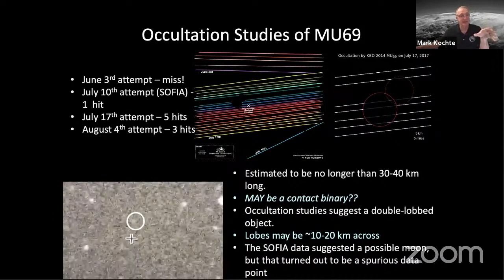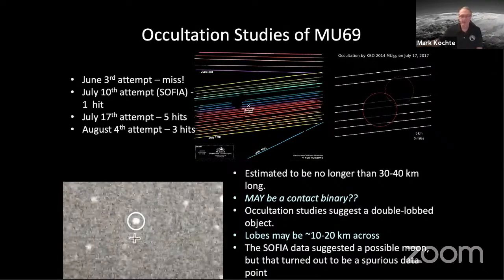So the June 17th attempt, 7 days later, we had 25 telescopes set up, all these color chords right here, and five of them got hits. They saw the occultation event happen. And from that, here on the right, you can see where the star disappeared and where it reappeared from the different telescopes. And the team looked at it and said, hey, this looks like it's a binary object. And either these are two objects orbiting together or they're close enough, they may be a contact binary. We didn't know for certain, but this is what we suspected. And if we put the upper parameters to be no more than 30 or 40 kilometers long, the individual lobes or objects would be 10 to 20 kilometers in diameter or so.